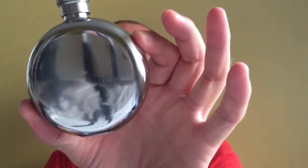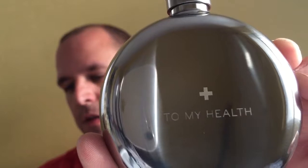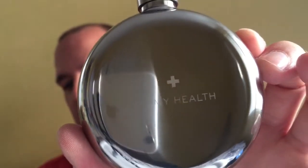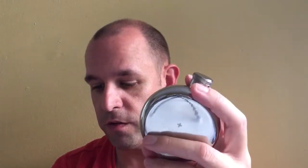I don't know where I would use a flask, but you can see my camera there. But to my health. So it's from a company called Izols. It's a 3-ounce flask. It's $23 if you were to buy it. A stainless steel vessel engraved with some sipping inspiration. Not that you'll need it. Fill with a funnel. Slip into your breast pocket before braving the blustery evening. Is there a funnel? That would be awesome if there were, but there's not.